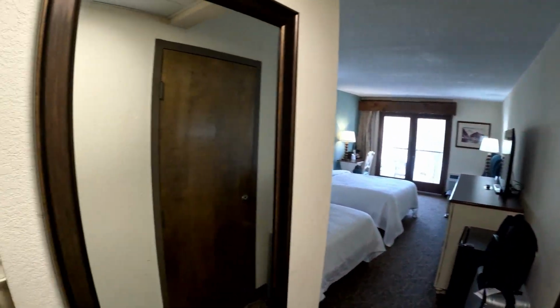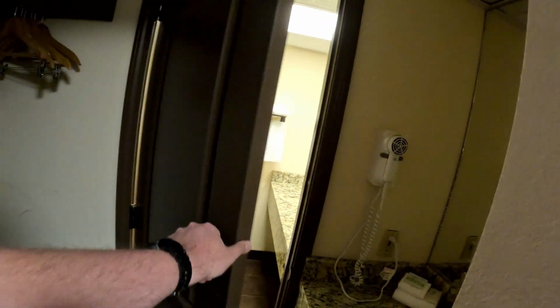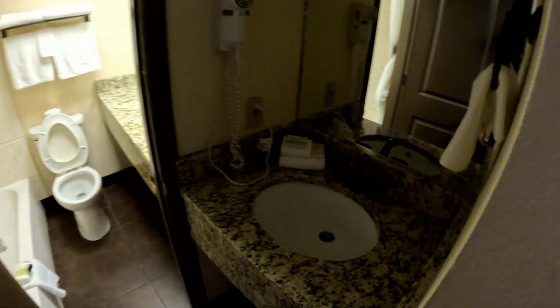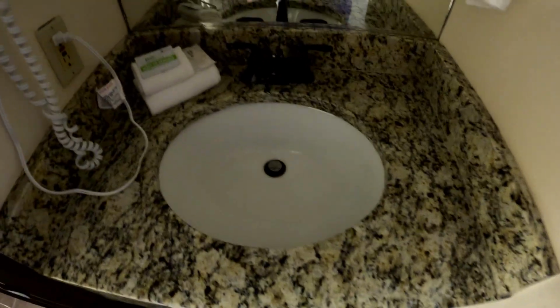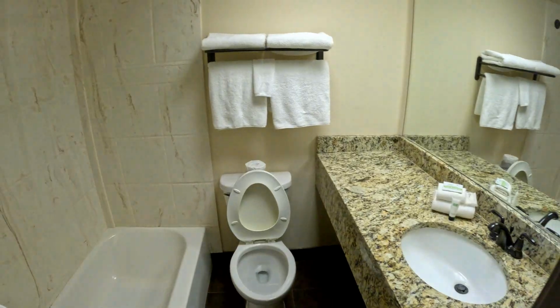Now let's go ahead and take a look at the bathroom first, here on the left. So over here on the bathroom side, they do have a closet area. They've got an iron, they have your hangers, an ironing board, and a little luggage shelf. Open that door. They do have 2 sinks. They have 1 sink out here, and a mirror, and towel, and hair dryer, and waste basket. And then in here is the bathroom.